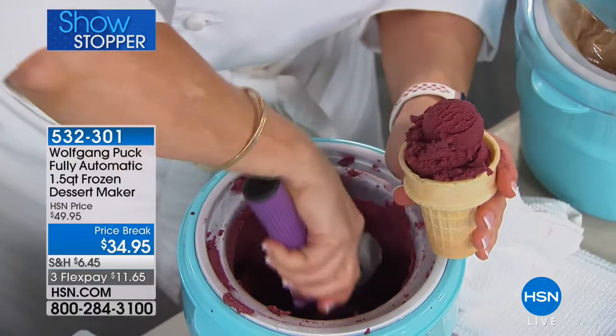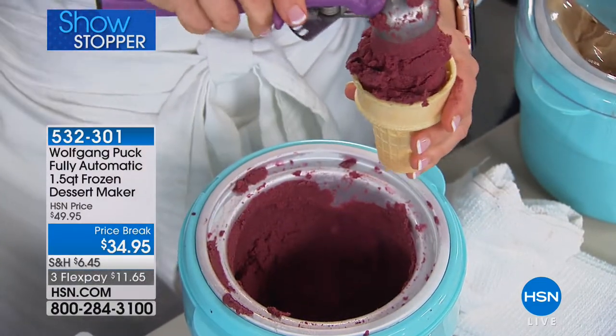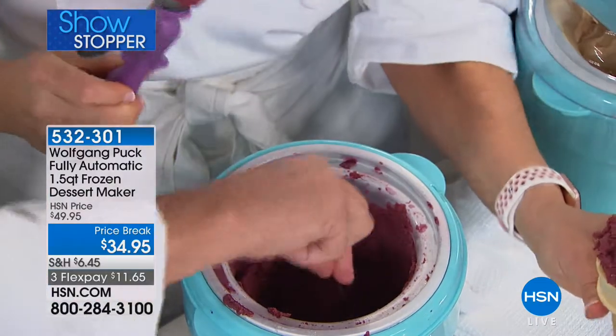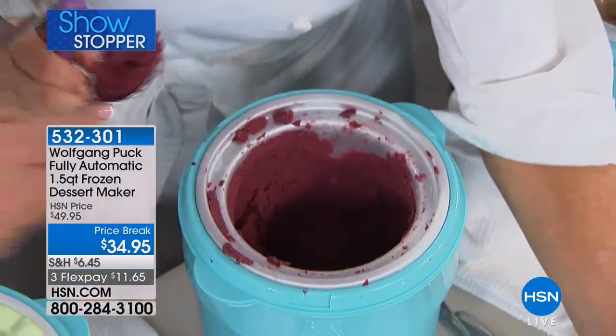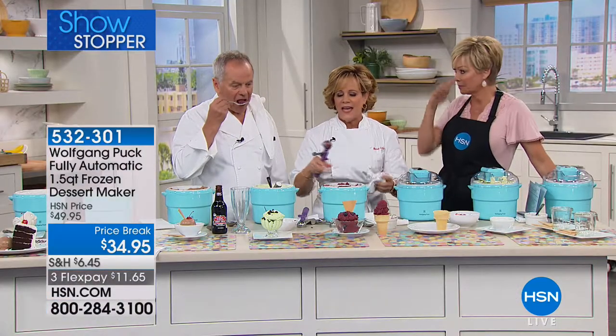Now, Miriam, what's going on? This is blueberry, so the same exact vanilla base, but with some really great... Is it ice cream or sorbet? It's kind of a mix because it does have the vanilla base in it, but great blueberries. The best ones are wild organic because they have such a big blueberry taste.